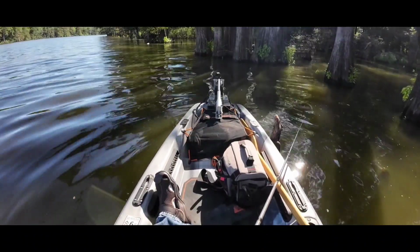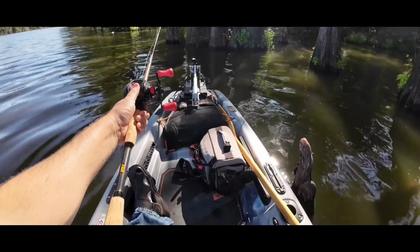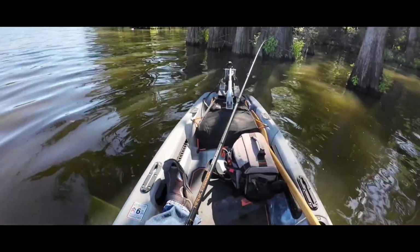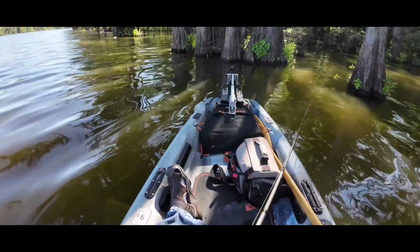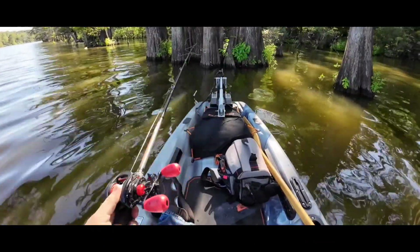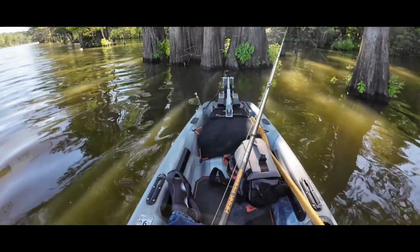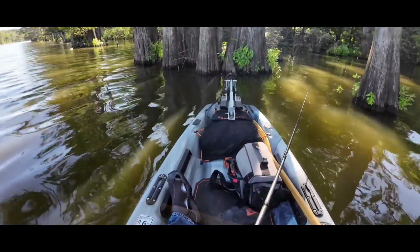If this is your first time watching, this is a Strike King Mr. Little Money spinnerbait, and I've had really good luck with it. I've been using it since January. I take the white skirt off of it and just put a swim bait or a jig on it, and I just use it like that. So far, bass and crappie too. I've caught a lot of crappie on it, but bass really love it.